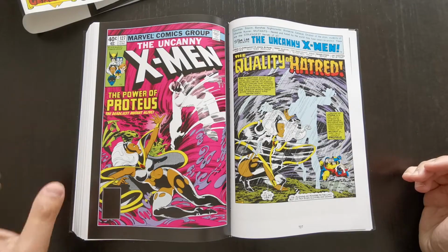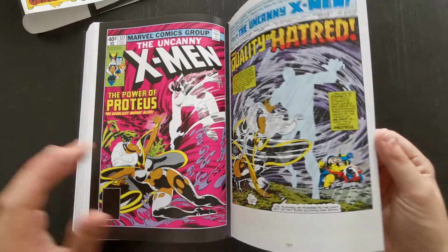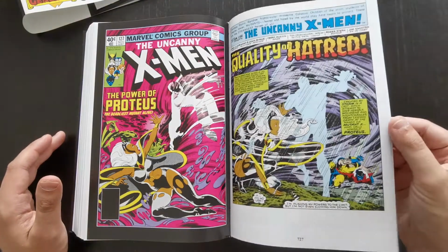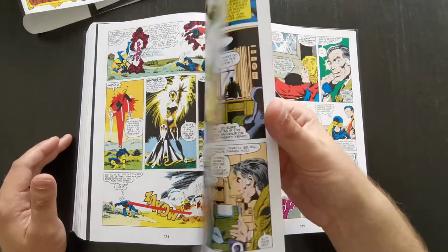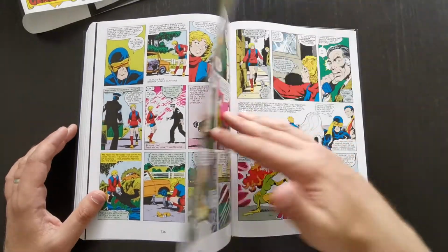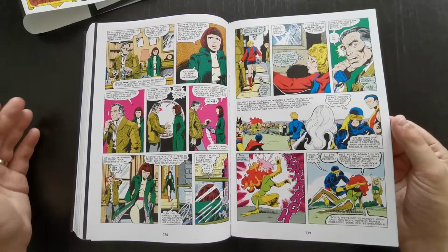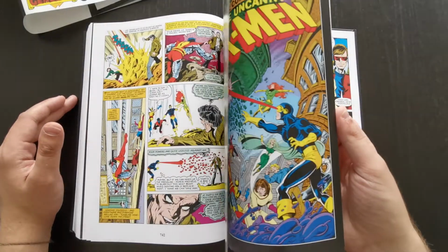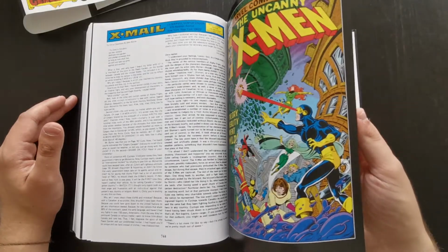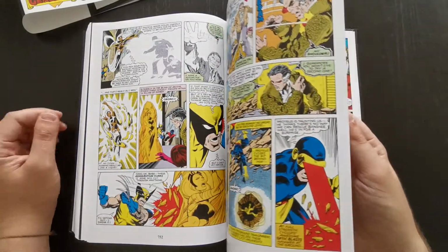And at this point in the run, things are so fast-paced. You've got this Proteus story. This goes straight into the Dark Phoenix saga without losing a breath. Then almost no sooner is Dark Phoenix Saga done than you jump into Days of Future Past. That's in volume 2, but even so, it's just so much going on so quickly. So many great stories are just coming thick and fast.